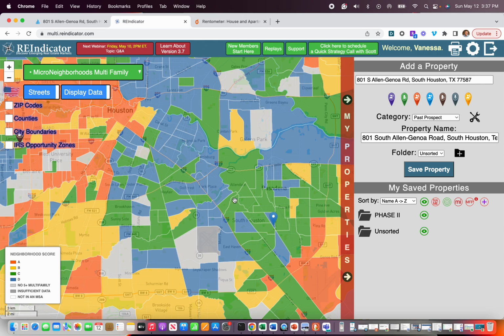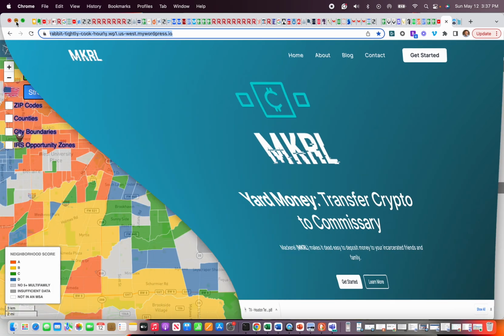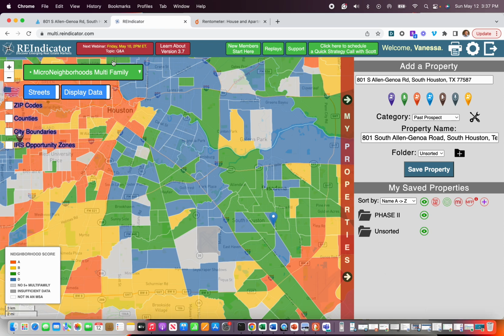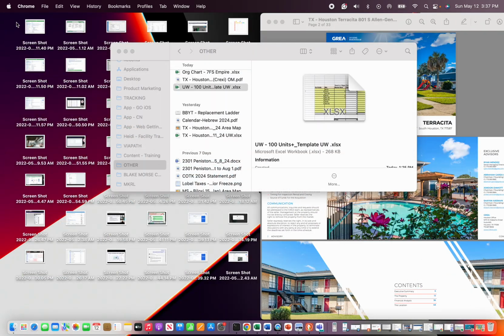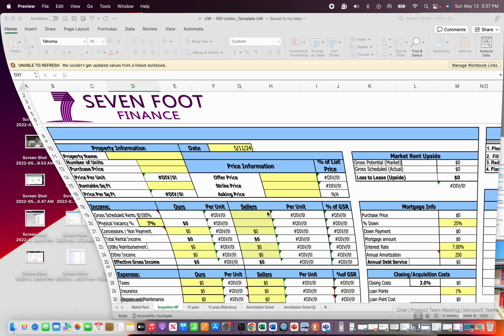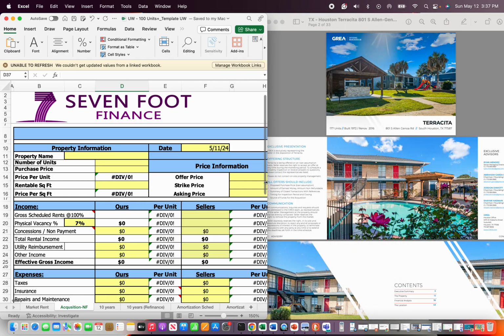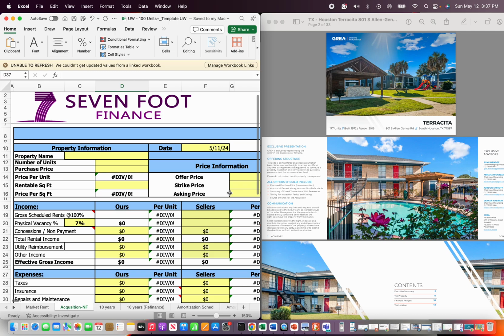The other thing I want to do is pull up the operating agreement and see where we're at with that. There we go. I'm going to pull this up and put these things side by side here so we can see it. I'm going to change this date to today. I just got a blank template up here.